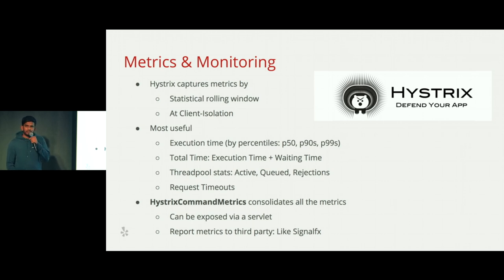Hystrix provides Hystrix command metrics, which consolidates all of the metrics that Hystrix captured in a rolling window. What we do is expose a servlet, which just reports all of these metrics and shows them on SignalFx. So if you have any third-party vendors for reporting metrics and monitoring, this is the right way to do it. Have a servlet which wraps around Hystrix command metrics and look at them in real time.